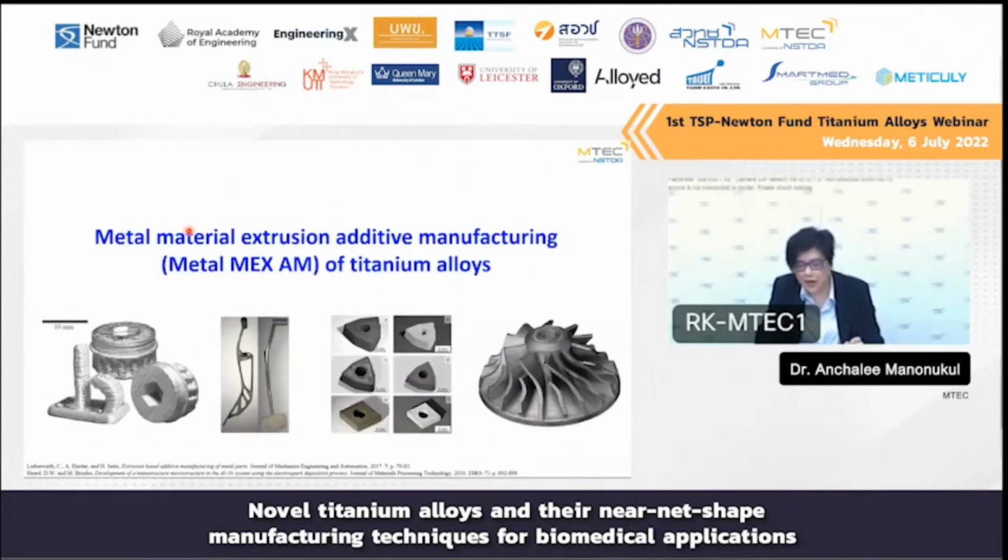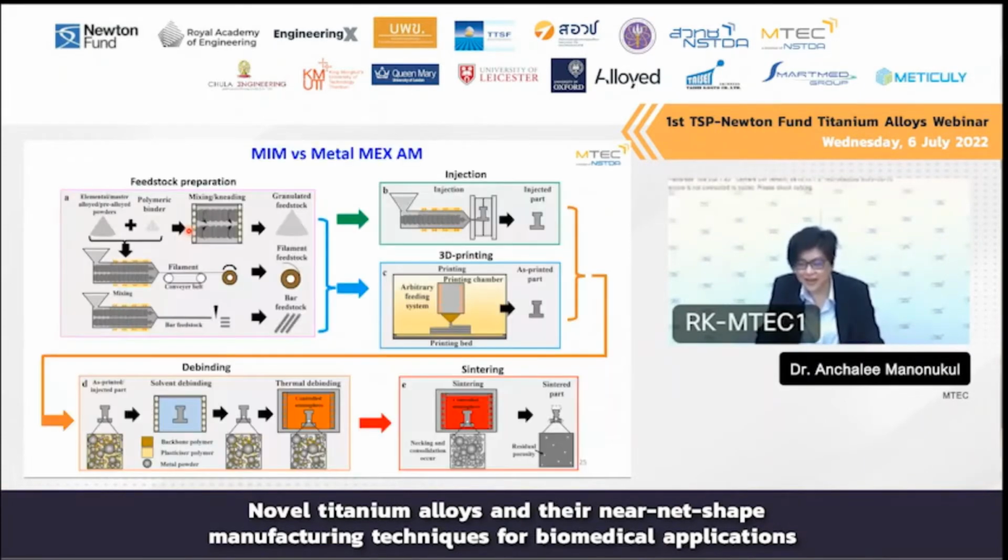Another thing that we have been doing in our lab for the past 3 years is material extrusion additive manufacturing. This is because we've been doing MIM, so we know about debinding and sintering, and this is the closest one to our technology. If we jump to SLM, then they're totally different mechanisms. So in metal extrusion AM, the process of feedstock preparation is very similar. We mix powder with the binder, but for MIM, it's only granulated.